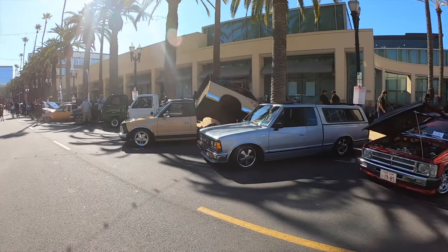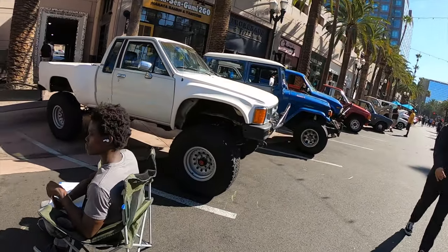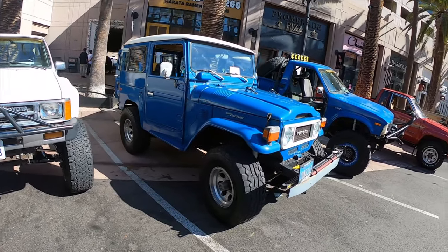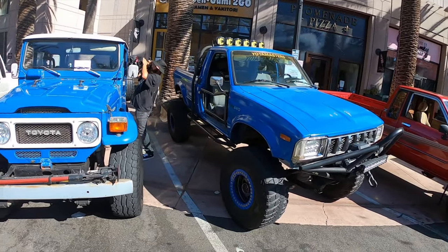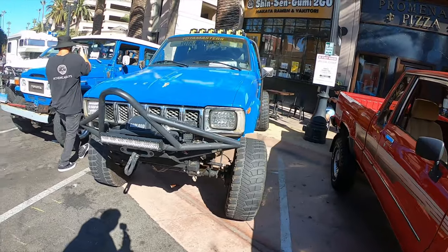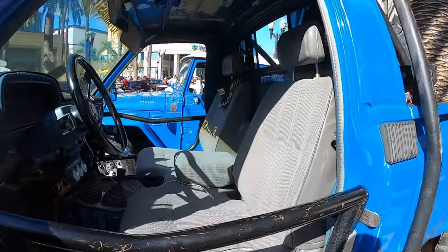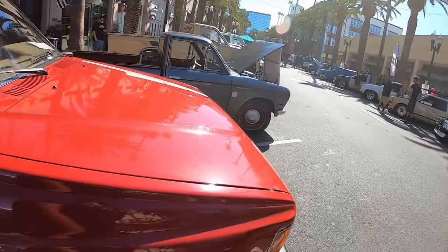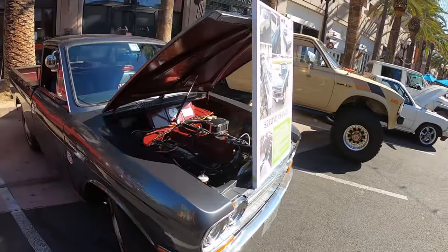So I think the theme today is mini trucking, because otherwise we would have a lot of Datsuns and things like that. So mini trucking is a theme today, which is cool. Obviously we enjoy all those types of cars. Land Cruisers, very nice. And getting some nice angles there. Very cool. Wow. Ooh, really cool. Let me get out of the guy's way. Wow.